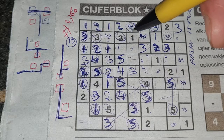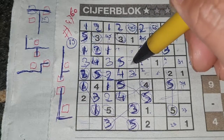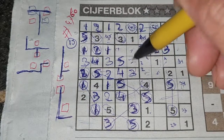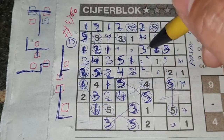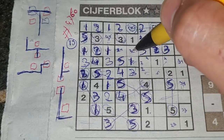I think, wait, don't think too long. I think this box should be a 1, because it can be a 2. We have a double 2 there. Can be 3, can be 4, can be 5. Yes, definitely 1. 2 numbers left in this area for numbers 2 and 4. 2 and a 4.